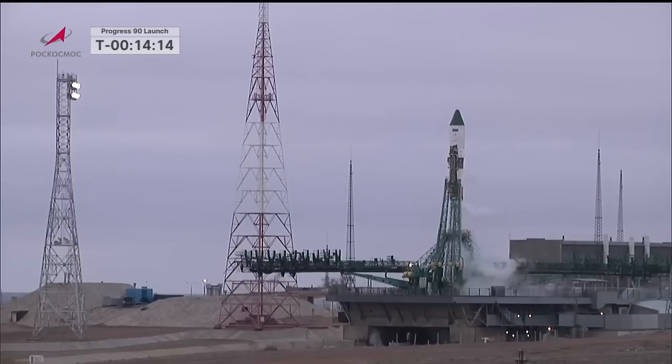Countdown proceeding along nominally from the launch pad, as you continue to see the venting coming off the Soyuz 2.1A booster. And again, as we get closer, T-minus 7, the launch key will be inserted. And then a minute and a half later, launch control will report the range to be clear. And then from there, closer to T-minus 2 minutes and 45 seconds, the booster tank will be pressurized for flight, and that'll optimize the flow of fuel and help add some structural support to the rocket.